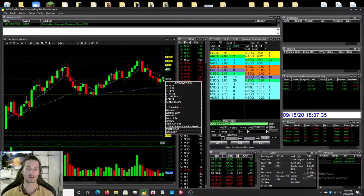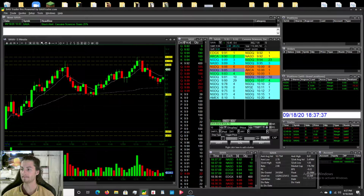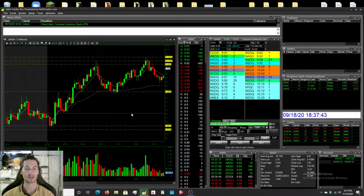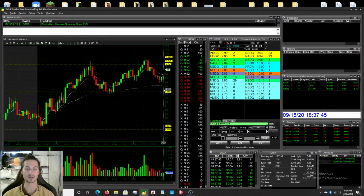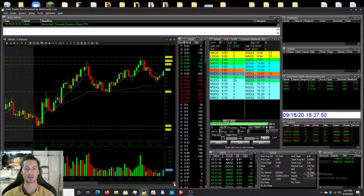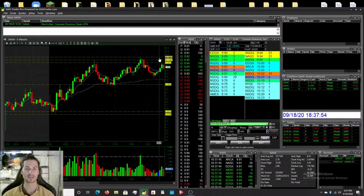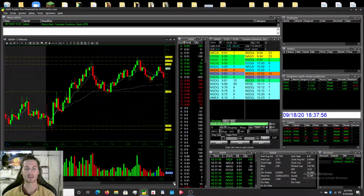But anyways, I got long here, and I think this might be it. Oh no, that's the third one. So yeah, there's more than two. Got long here again. Stop loss was below VWAP, and I think below this level as well. And this thing rocketed up once more, and then once again hit some resistance and started to sell off.